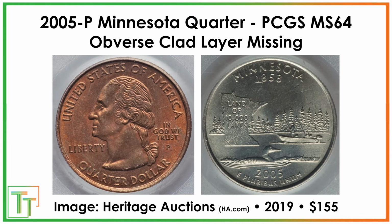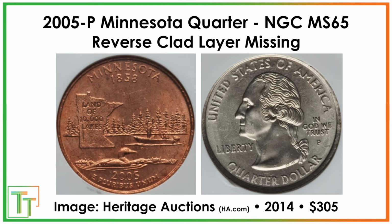The errors are a little more modest. We do have the classic obverse, and then we'll have a reverse clad layer missing. Didn't have anything beyond that, but as is the case most of the time, it's 3 layers of metal, 2 nickel sandwiching copper in between. Sometimes you have one left off, $155 in this case for the obverse. Then when it shows up on the reverse, people pay double, sometimes triple. Here it's more like double, $305.